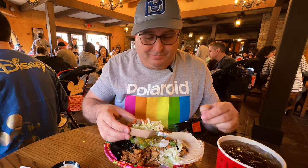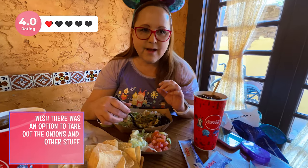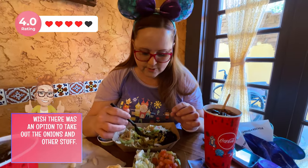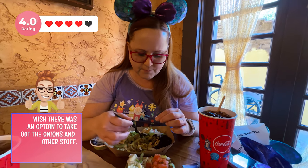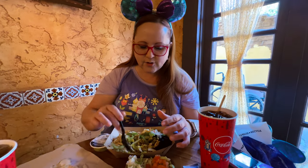And there you go. You do it. I forgot to take out these onions, and they put a lot of it. Probably a moderate amount, but I don't love onions. So I took most of it out, but overall, two thumbs up.